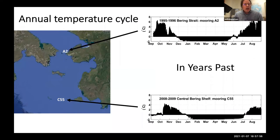So I was interested to see how our measurements in recent years compared to measurements of years past. And for an example, here's the annual cycle of temperature from two different moorings, one in Bering Strait, mooring A2, deployed in the mid-1990s, and then one down between Nunivak and St. Matthew Island, deployed in 2008 and 2009.